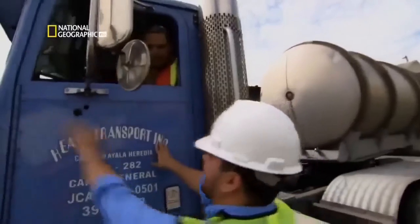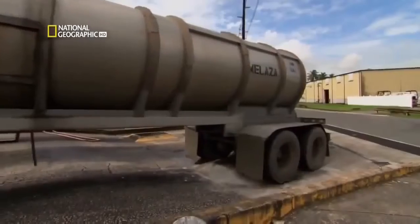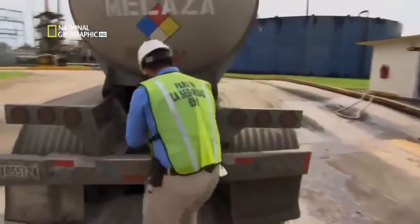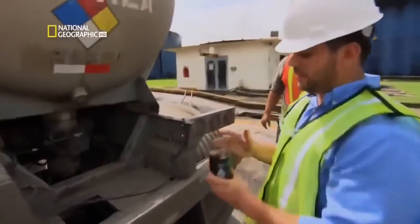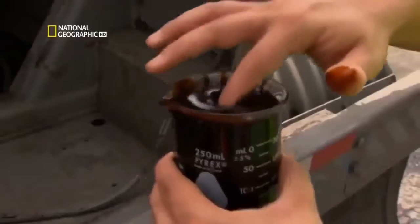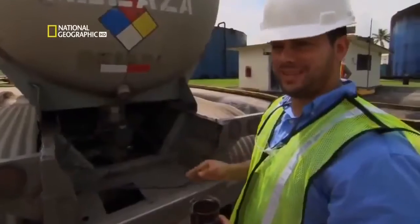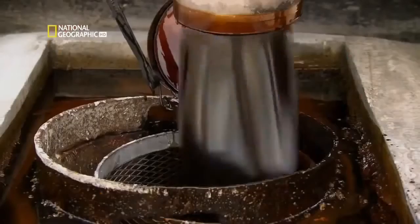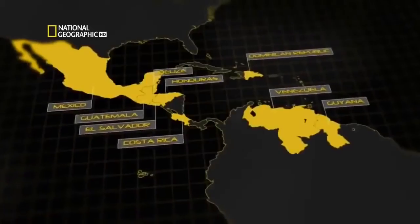Mira, pásate al del lado izquierdo, al nuevo. This is actually the sugarcane molasses, and this is actually our raw material for rum production. It's like honey made out of sugarcane. Every year from November to April, Bacardi buyers scour the tropical countries of the world in search of the highest quality sugarcane.